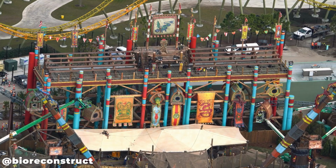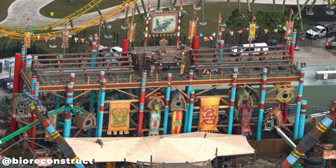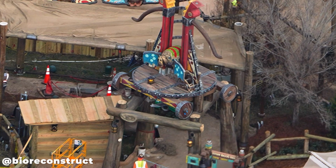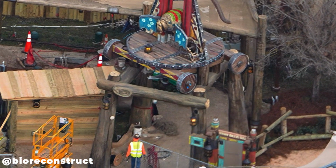At Dragon Racers Rally, there is a lot more theming that has been completed, along with banners, dragon houses, and we can also see the King's Throne at the top here. And we have another wait time sign that has been installed over here at Dragon Racers Rally.